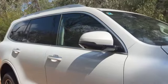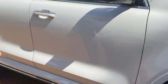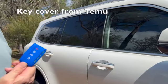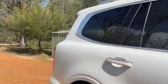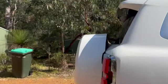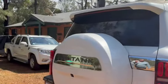The tyre size is a 265 and the side rail automatically opens up when you open the door or when you've got the proximity key, which this is, the Tank 500. The colour is marble white, and at the moment we've got it set up for 5 seats.